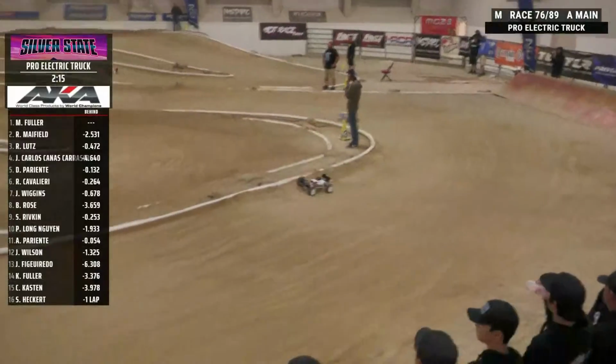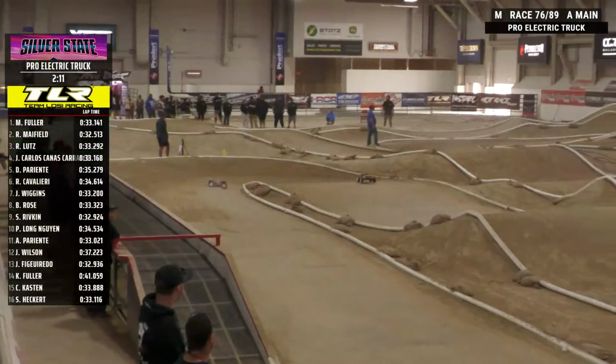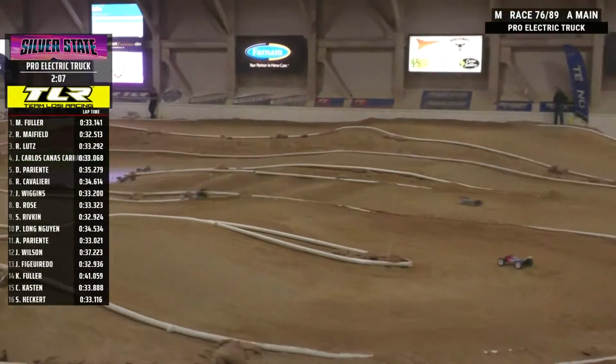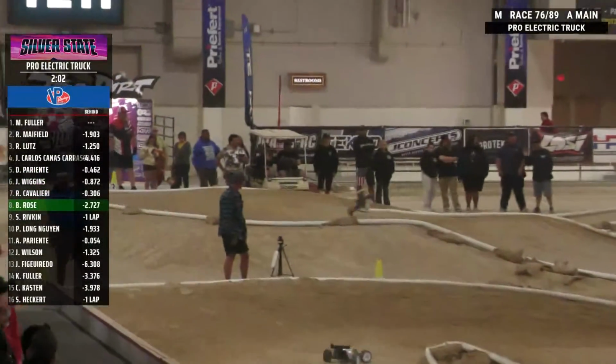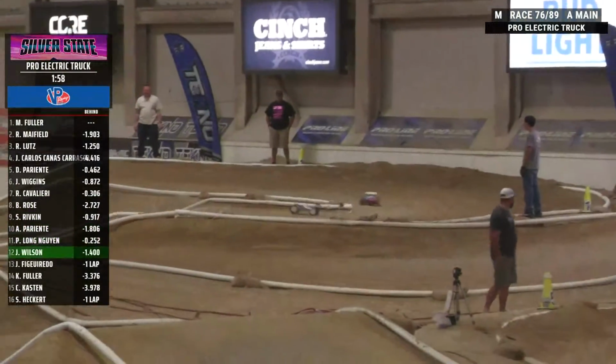It looked like he had the move there on Mason Fuller to try to get up to that first place spot, but just one costly mistake, and now he's probably 2 seconds back off of Mason Fuller with 2 minutes to go in this race. So Ryan Mayfield really got to put on the moves, but you can see that he's doing it.